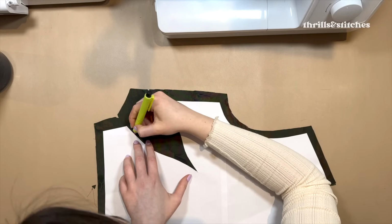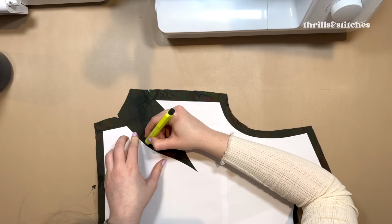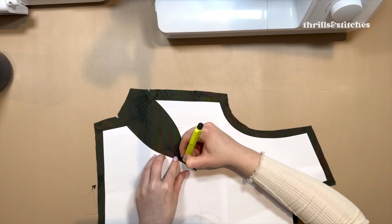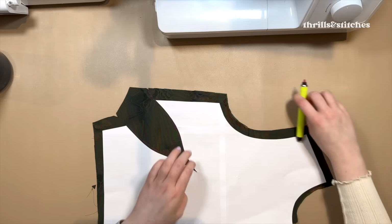and I'm gonna carefully start to outline the dart. The reason I'm doing this is because we do have this curve here, and we need to make sure that we follow the curve on both sides of the dart, and it's easier when it's marked. Now that one side is done, I'm gonna lift my paper pattern.